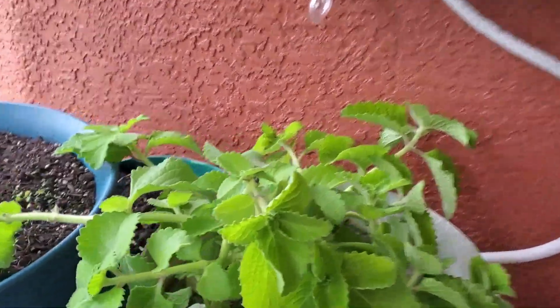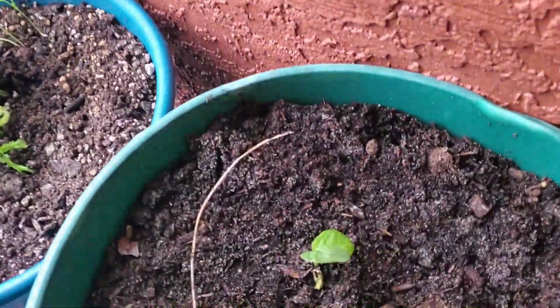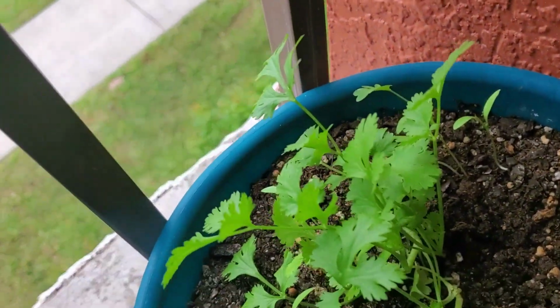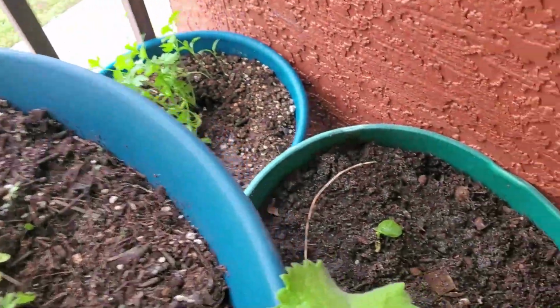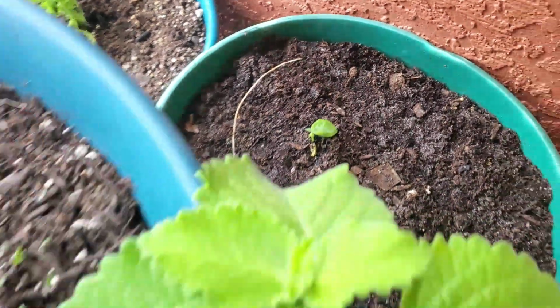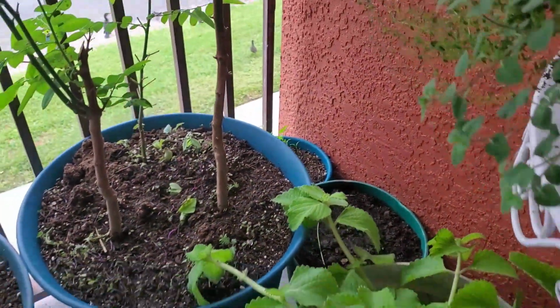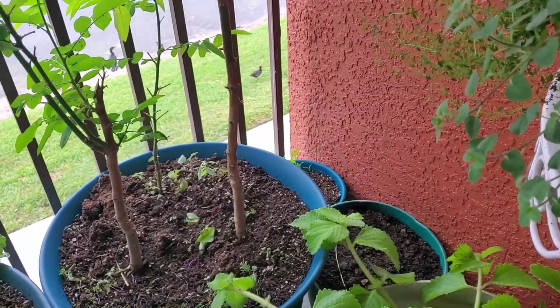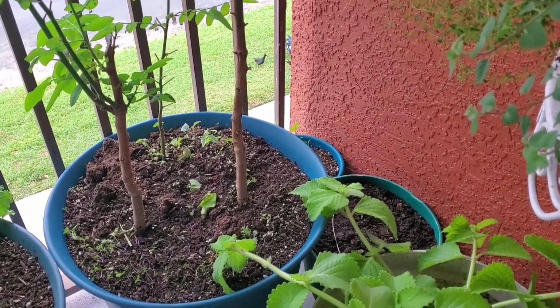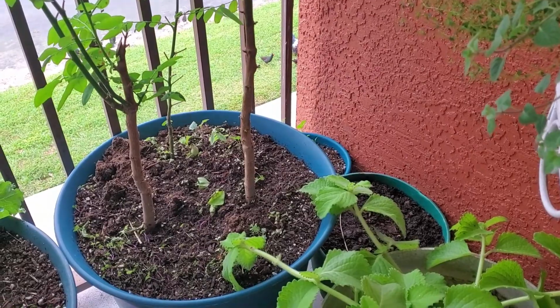Super excited. Back behind it, I have the magical mystery plant. I have no idea what that is. And then it looks like I've got some herbs growing back there that came up from seed. I actually had a little pot up on the starter table, and I forgot what I put in there. So I think it might be roselle, but I'm not positive. I'm not sure what exactly it is.